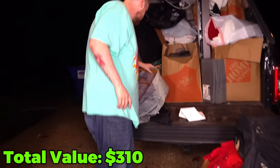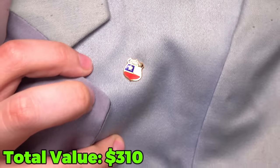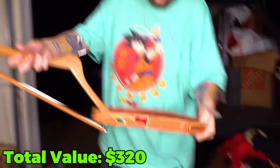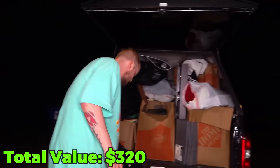And here's another something that looks army-ish. And the little thing right there says Chile on it. So I'm guessing more Chile army clothes right here. Let's put that over here. That's kind of cool. I don't know about the belt here. It looks like it's got a little rose on it. Yeah, I'll just put it with it. It was in the same hanger as this piece, so we'll just leave it all together. Maybe it goes together, maybe it doesn't.